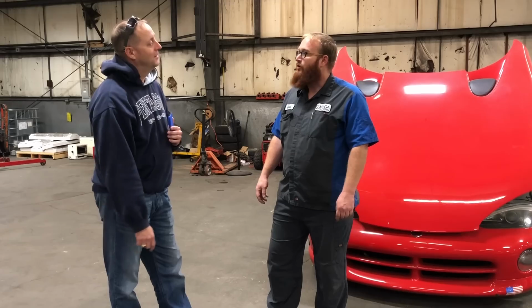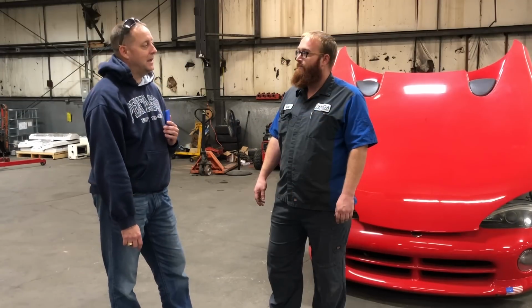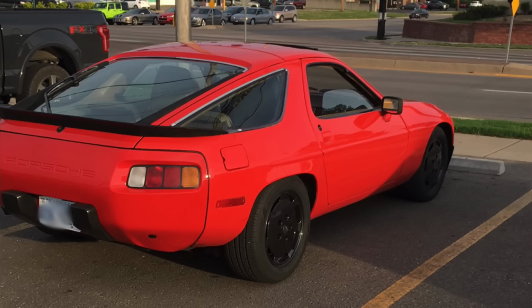So what other kind of cars do you own besides the mystery car? So you've worked on my Porsche 993. The 993, it's a '95 C2 coupe. I also have a 1995 Lotus Esprit Turbo. Haven't seen that one down here, knock on wood. Not yet. And I also have a 1982 Porsche 928.